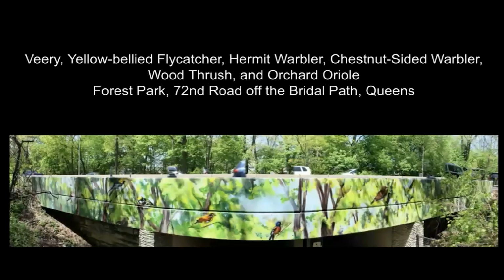And the last new direction I'm going to talk about is painting murals beyond Manhattan in the outer boroughs of New York City. So this and the next one are the first to go up in another borough. And in both cases, that's Queens. So the location of this is Forest Park. The artist is Ernesto. So you may remember that we met Ernesto at the beginning of our walk, as he was the artist for the Oven Birds.